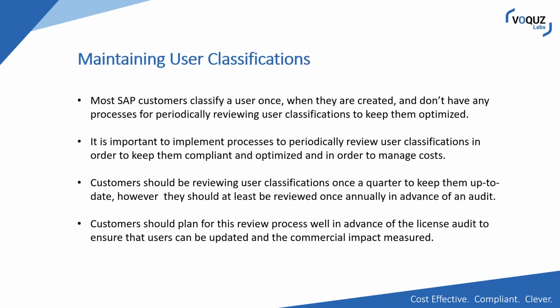So most customers are classifying a user once when they are created, and they don't have any standard processes for periodically reviewing user classifications to keep them optimized, compliant, and up to date. It's important to implement processes to periodically review user classifications in order to keep them compliant, optimized, and up to date. And this, of course, helps to manage, optimize and minimize licensing costs. Customers should be reviewing user classifications once a quarter to keep them up to date. However, at the very least, this should be done once annually in advance of an audit. Customers should plan for this review process well in advance of the license audit to ensure that users can be updated, and the commercial impact of the change can be measured to see if more licenses need to be purchased, or we can identify and understand what surplus licensing stock we have.